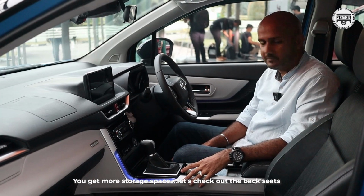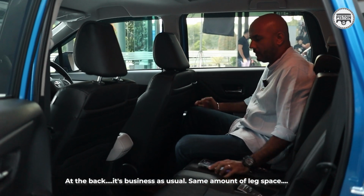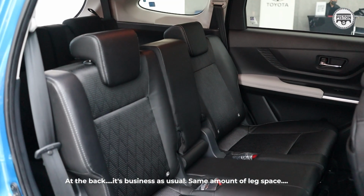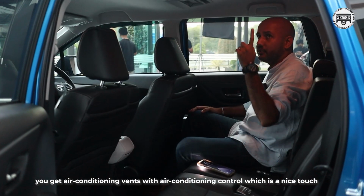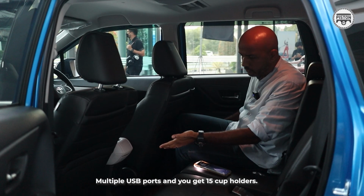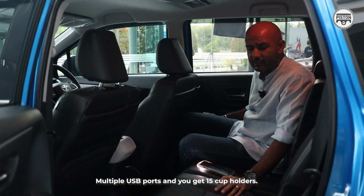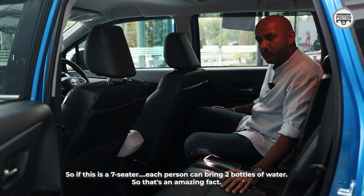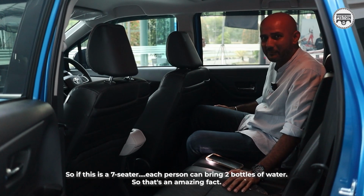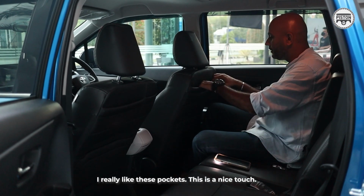Right, let's go check out the back seats. At the back, well, it's business as usual. It's the same amount of leg space. You get air conditioning vents, air conditioning controls, which is a nice touch, multiple USB ports, and you get 15 cup holders. So if this is a 7-seater, each person can bring 2 bottles of water. So that's an amazing fact. So multiple cup holders, and I really like this.